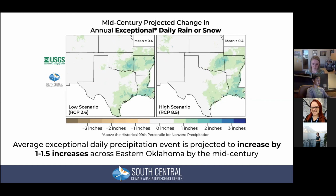But just because we see a lot of drying in the future, it doesn't mean that floods won't happen. Actually, with a warming atmosphere, that air can hold more moisture, so when it does rain, it can actually rain harder. And those extreme precipitation events, like the exceptional daily rain or snowfall events, our models are projecting could get more intense as well. So even though we talk about drying conditions a lot with climate change, it doesn't mean that extreme flooding events won't happen anymore. It certainly means they still can, and they could actually be worse as well.